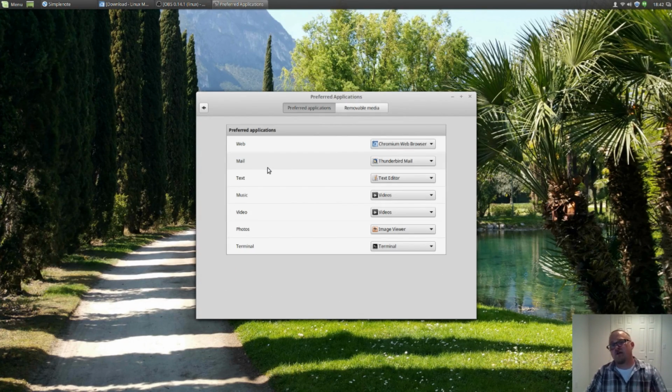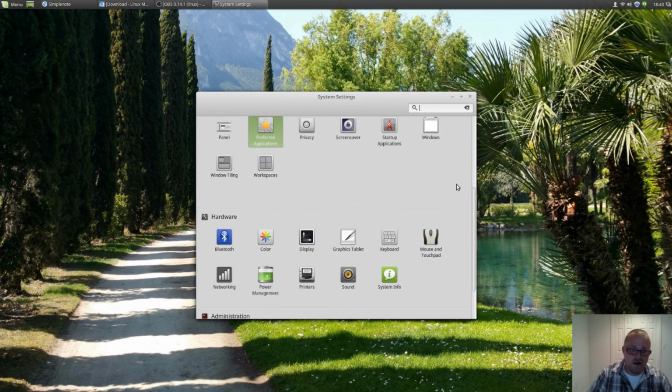This is something I'm going to give him huge kudos on. Why? Because, at the end of the day, where is this in Ubuntu? It's there. It does exist. It's under the details. Why? Why do I have to go to details to set my preferred applications? That doesn't make any sense from a consistency standpoint.